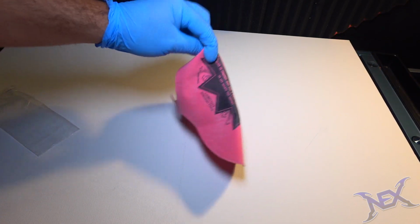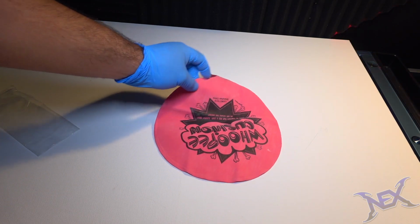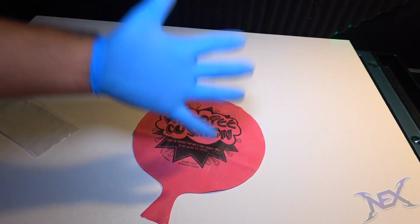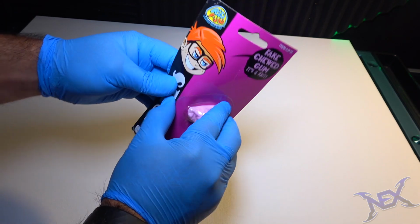Yep, it makes that gassy sound that nobody wants to give the impression that it was them that let out that gas. So yeah, this whoopee cushion gets 5 stars out of 5. Very reusable and works every time. Alright, let me open this up.